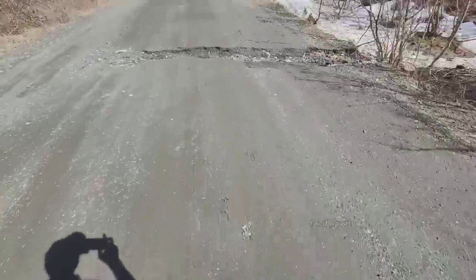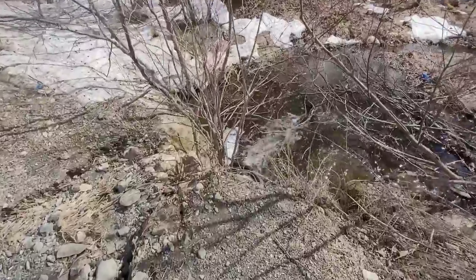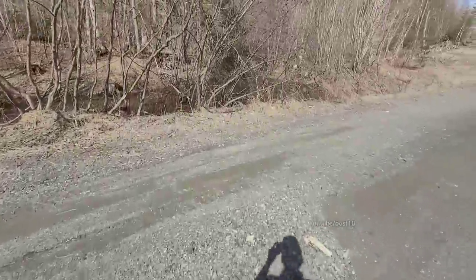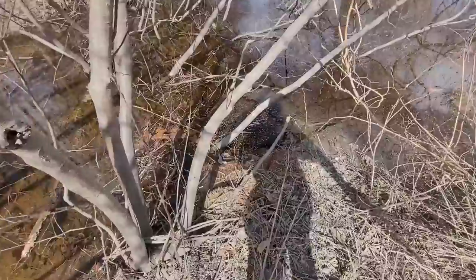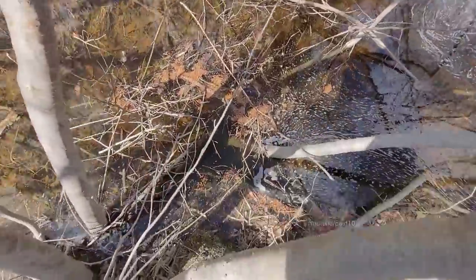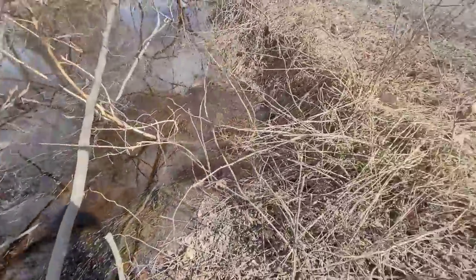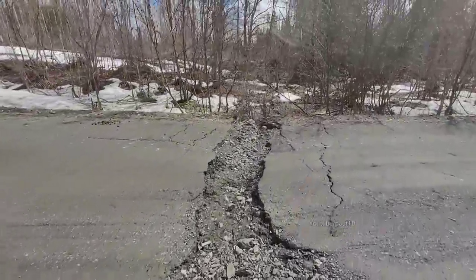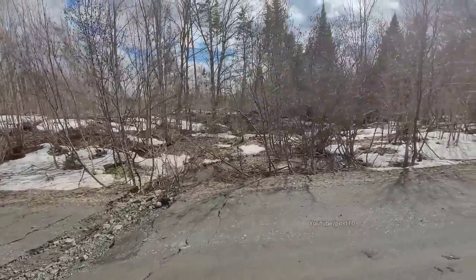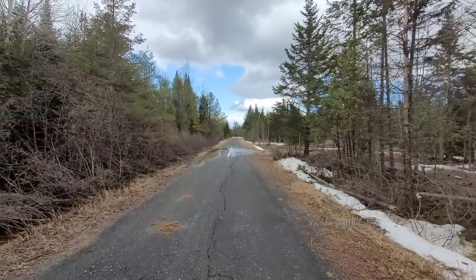Got multiple sets of moose tracks. You can see right here, water was going over the road a lot. Why? Is this culvert plugged? Wide open. That would indicate it's crushed somewhere underground. Typical plastic culvert. You can see that water down the road crossing over. That's because of a culvert pipe.